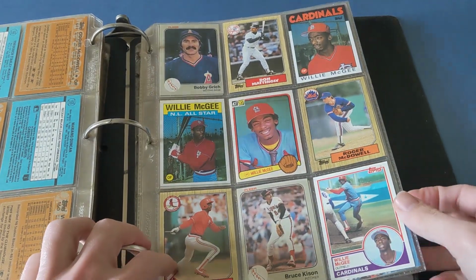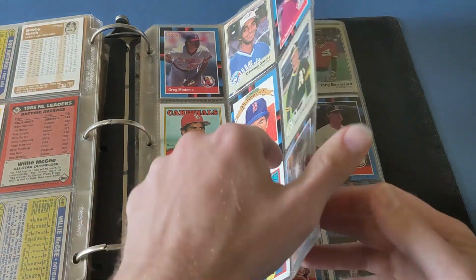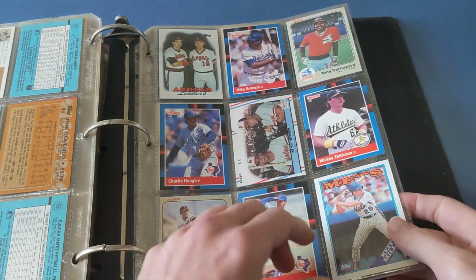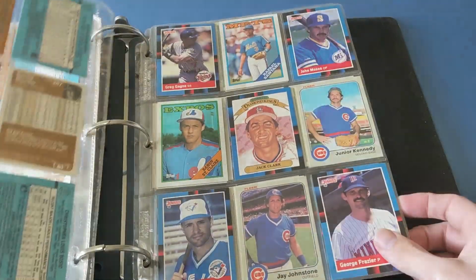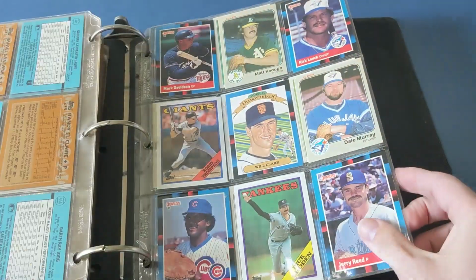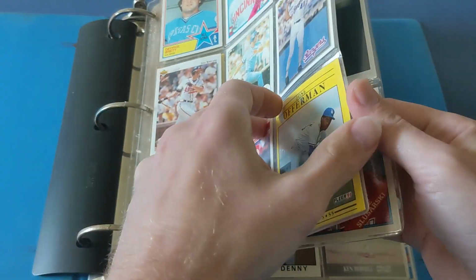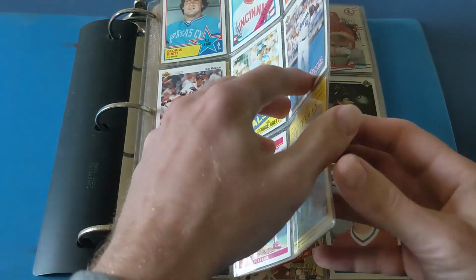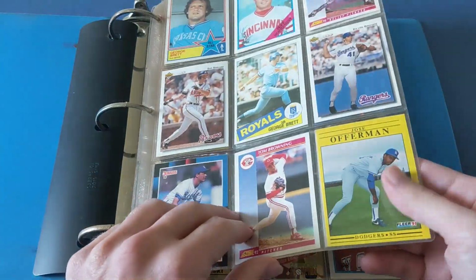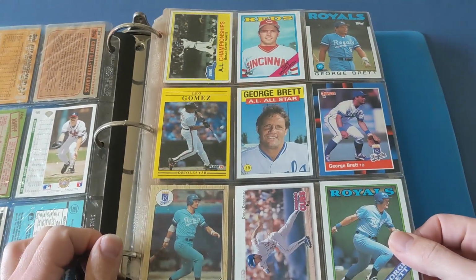Willie McGee, Donruss. Almost a whole page of Willie McGees, Don Mattingly. Mickey Tettleton. Nothing too spectacular here, just a bunch more junk wax. That's book five. George Brett, it's got to be like late 70s. These pages stuck. Yeah, I thought so. More George Brett, 86 George Brett.